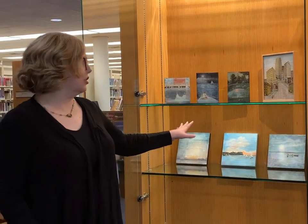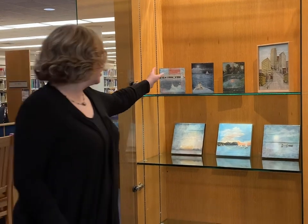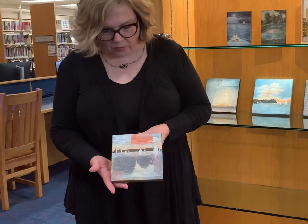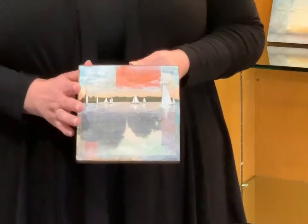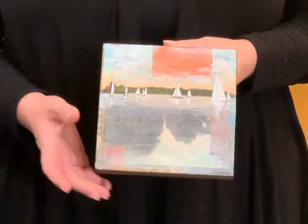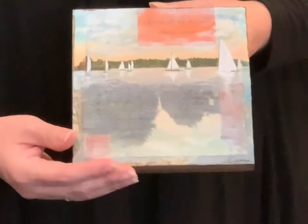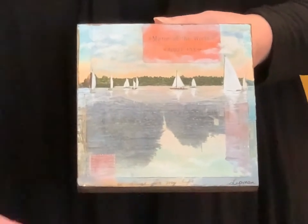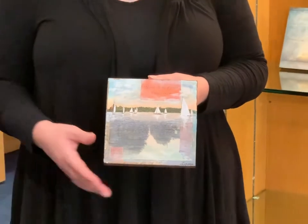So this is a collection of my smaller collages, and what I want to talk about specifically is this one, I call this one the Mirror of the World. The story about this is the moment I was made to realize what it was that I was making when I do a piece. I was feeling a little bit unsure about making these little dinky collages and how important or unimportant they would be.